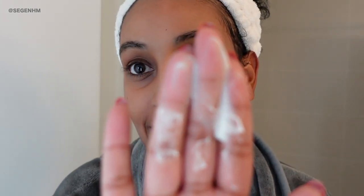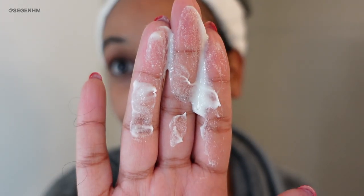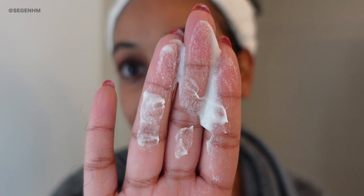Not a whole lot. I don't know if you guys can see, but oh my God, this camera's sick. It's very tiny, like exfoliating, I guess. I don't wanna call it bubbles, but it's exfoliation.